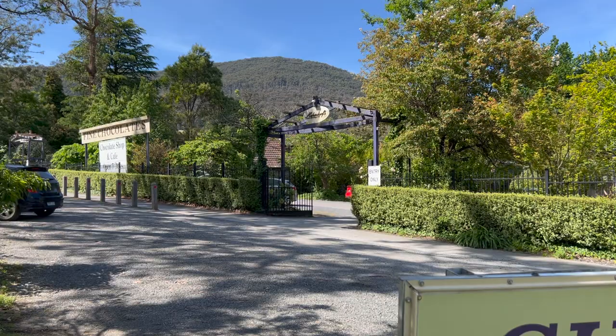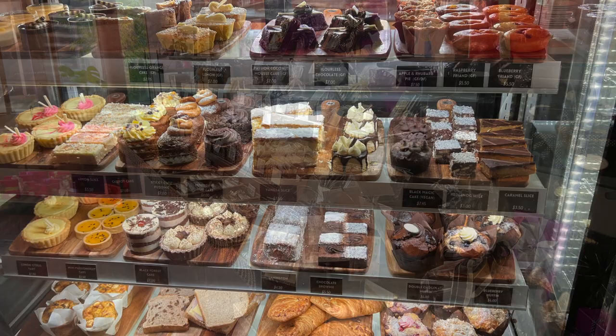On your walk, you can stop in at Hahndorf Fine Chocolates, get yourself a great coffee, good chocolate, great food. The cafe is on our way to the National Park and only 5 minutes from Montrose.